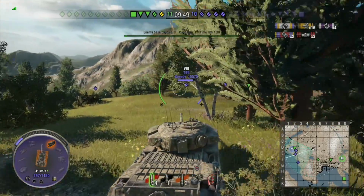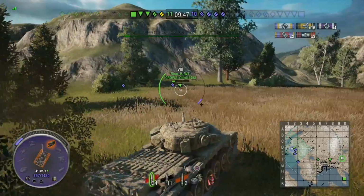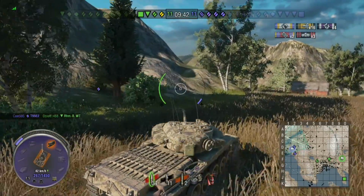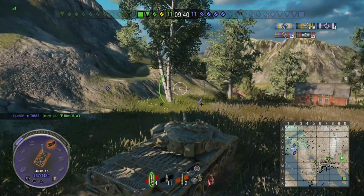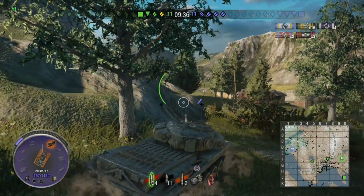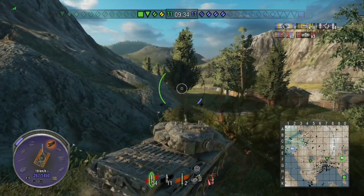I mean, obviously they've not got the best hull armor or whatever, but they're good at what they do. That was my main gripe. Obviously I'd love it to have awesome hull armor as well, but then it'd be overpowered. But it was just the top speed. That was the gripe.